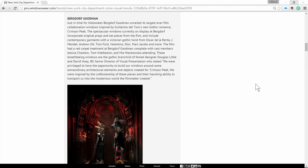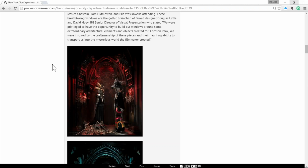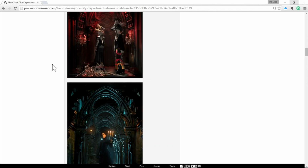There is something so theatrical and romantic about them, and these are literally theatrical because they are a collaboration with the film Crimson Peak. Now, David Hoey and his team, I call them the window magicians, they're so wonderful at what they do, but he's collaborated with a designer named Douglas Little to create the biggest film installation that Bergdorf Goodman has ever done. And if you've never seen the Bergdorf holiday windows, this to me is a perfect little appetizer to the entree of what we're going to be getting from them in the next couple of months.